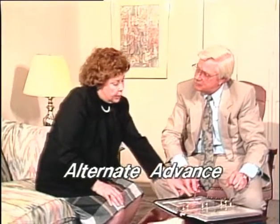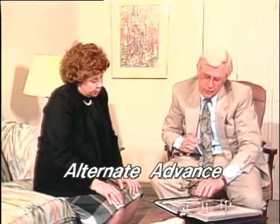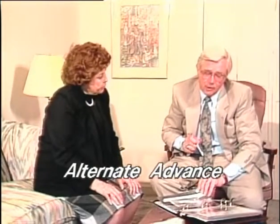Which do you prefer, Mrs. Smith? The cross in the center or offset to one side? This technique is called the alternate advance. It gives the customer a choice of alternatives, but it moves them to a final decision, as they must indicate a preference. Continue with this technique until agreement is reached.